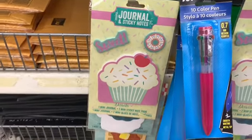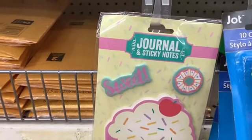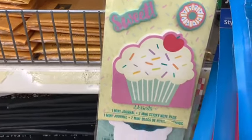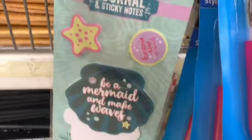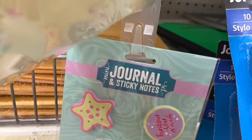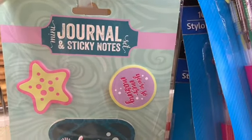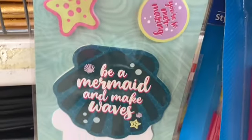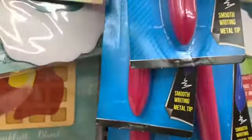These are the mini journal and sticky notes. It has the cupcake with the donut and the little sticky note that says sweet on it. Aren't those cute, guys? And let's see if they have any more here. They have the Be a Mermaid and Make Waves. They have the little star and the little one that says you're so mermazing. Okay, I need to get that right, but that's one here.